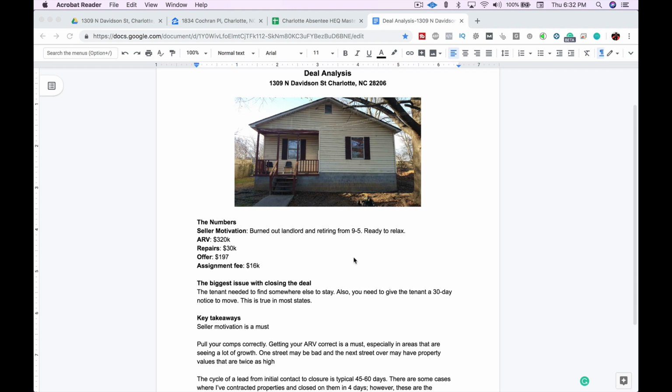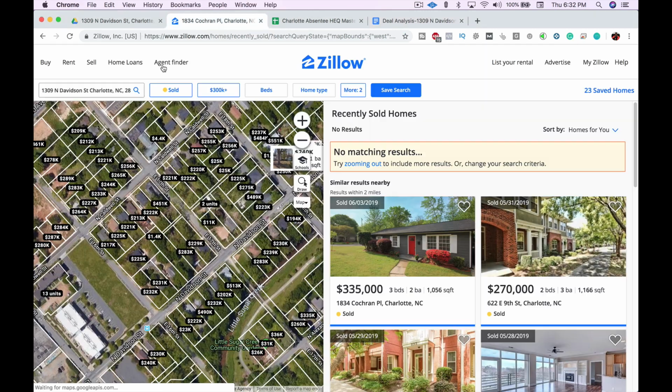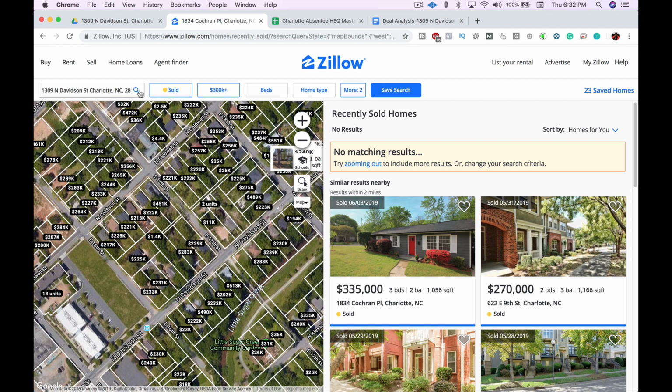So our offer price on this property was $197,000, and we took home a $16K assignment fee. So I'm going to show you how we got all of these numbers, starting with the ARV. So let's go ahead and hop over into Zillow, and let me know, guys, if you want me to create another video basically explaining how I generate my ARV.